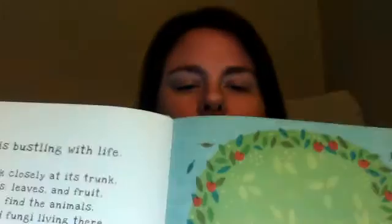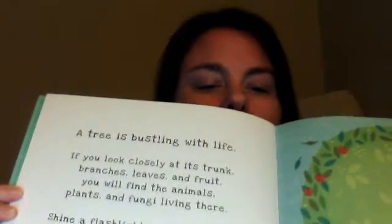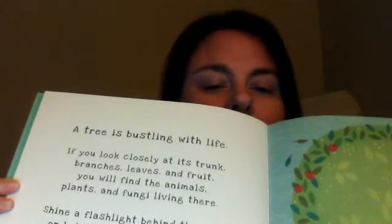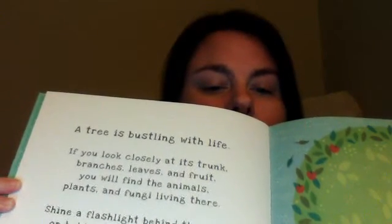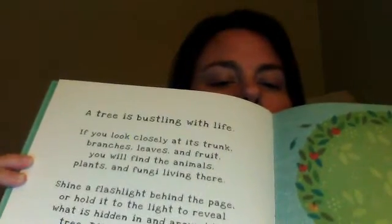Okay, so as you can see here, this is all backwards, this is really confusing. Okay. A tree is bustling with life. If you look closely at its trunk, branches, leaves, and fruit, you will find the animals, plants, and fungi living there. Shine a flashlight behind the page or hold it to the light to reveal what is hidden, and in around the tree discover a small world of great surprises.